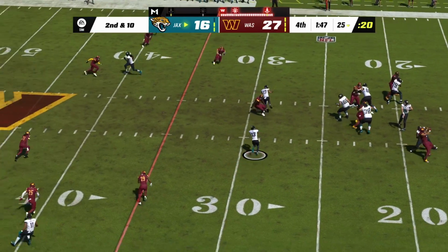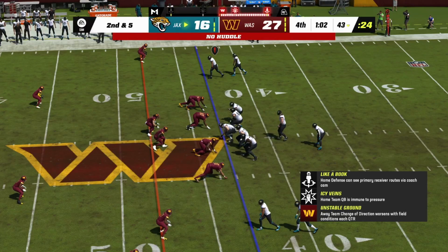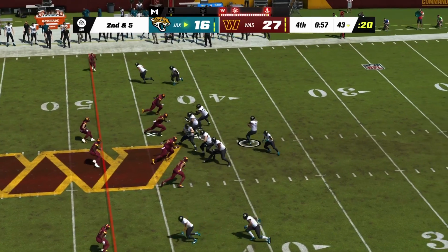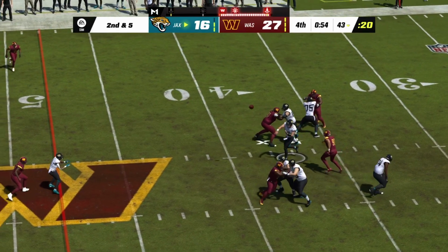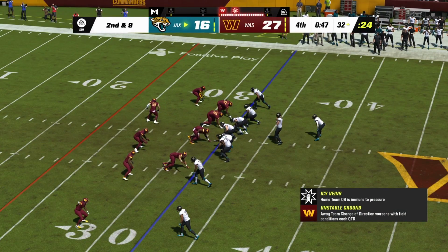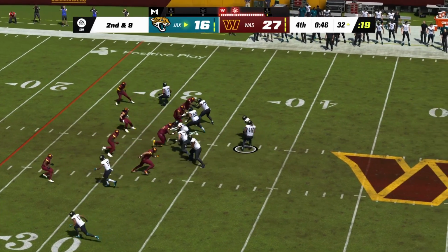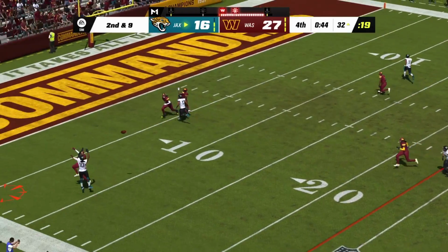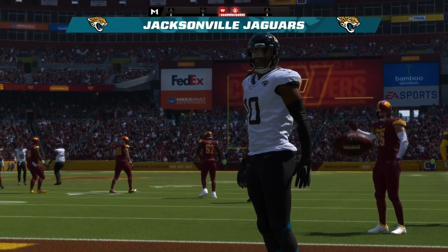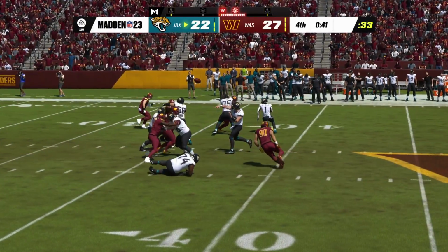On 2nd and 10, Lawrence. Quick slant caught by Kirk. And he's taken down, but counting down toward a minute to go in this football game. Throwing again here. It's Lawrence. This is caught. It's Kirk. Throwing again on second down. Lawrence. That's going to be caught. It's Chenault. And he takes this one into the end zone. And all of a sudden, here in the final minute, things get a little bit tighter.